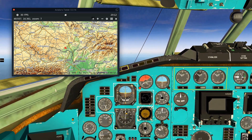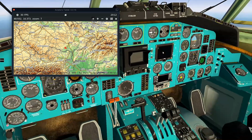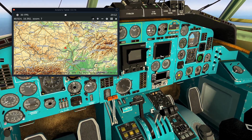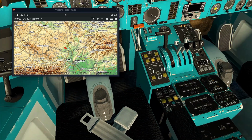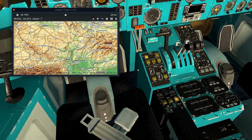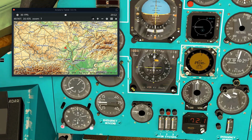Alright, so we are approaching Nitra, right here. VOR station is somewhere here. DME indicating 76 and counting down. So we can switch over. We're going to go on course 126 from that VOR station, so let's go course. So we are maintaining the current heading.